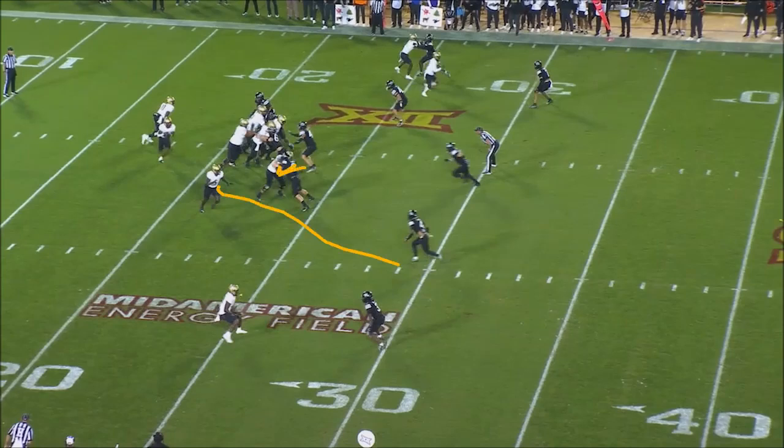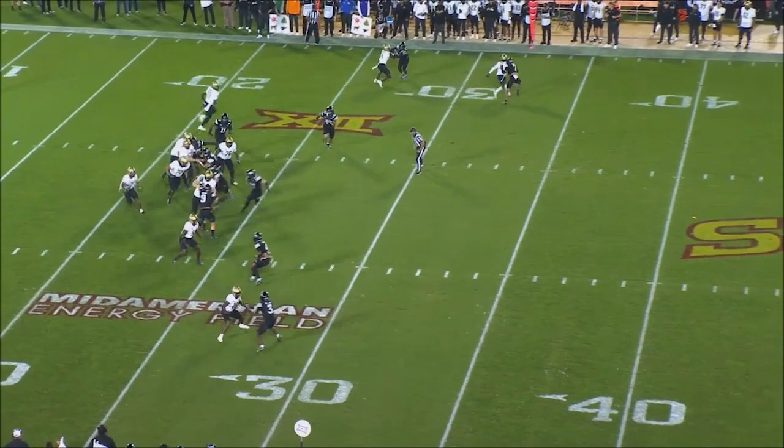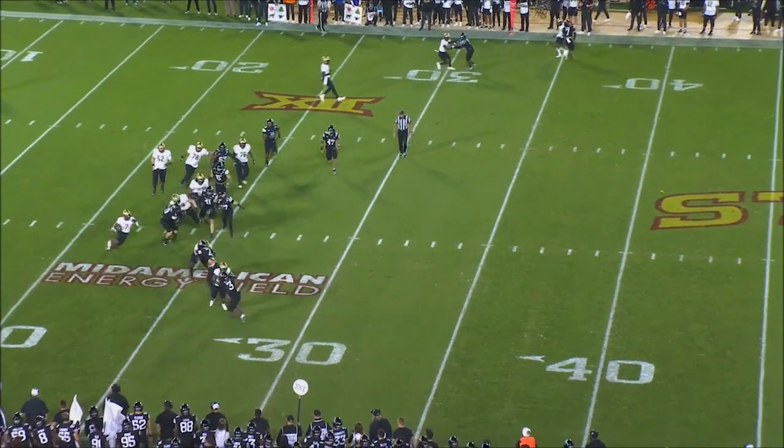I think he stays patient because, look, even when you're getting out wide, you could be caught in no man's land. Sometimes you could be waiting for something to develop, and that leads to backside pursuit. That leads to some hesitancy to where you're more likely going to be tackled behind the line of scrimmage or at the line of scrimmage, or you may just get 1 yard gain. But he's patient here. He draws it out.